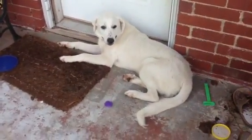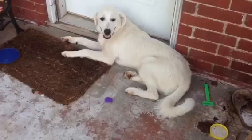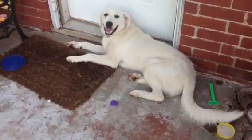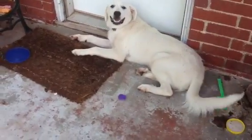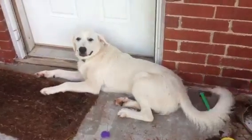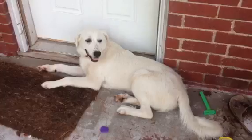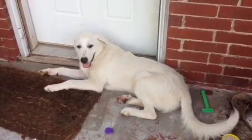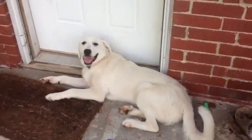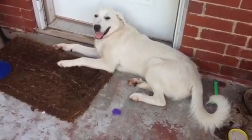Lazy bum. Yeah, you are a stinker. She has been wonderful with other animals. Hasn't attempted to chase a chicken. Has left the rabbits alone. The first day I put her in with the sheep, she stayed with them for about half a day. And then she realized, this is for the birds. It's hot out here. And so she became a yard dog.